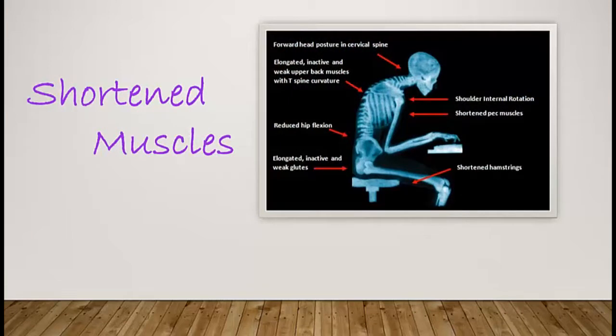A shortened muscle is not a muscle that just has trigger points in it that's making it shorter. A shortened muscle is a muscle that's actually grown itself shorter over time. I know that sounds weird because we think muscles are fixed items and their length is their length. But not true. The muscle is a living, growing, breathing, changing organism. So if you are constantly placing your muscles in a certain form or position, they will grow to that form.